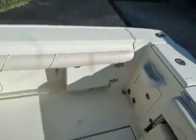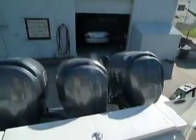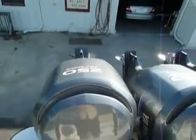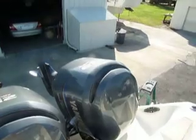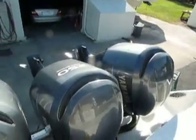What else? That area opens up so you can put your rods and reels in there and lock them. Same on the other side. Paint on the motors is perfect. These are 225s on this boat, not 250s.